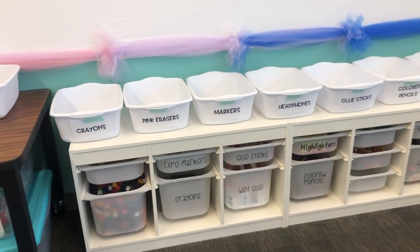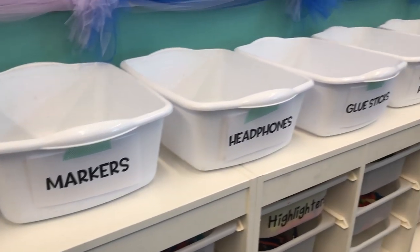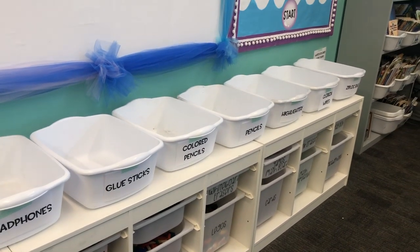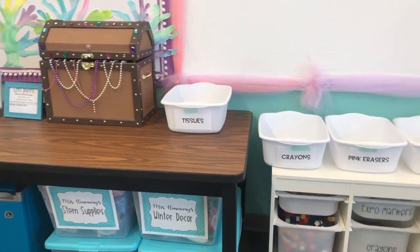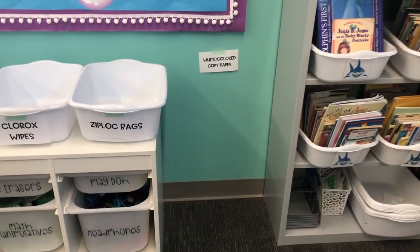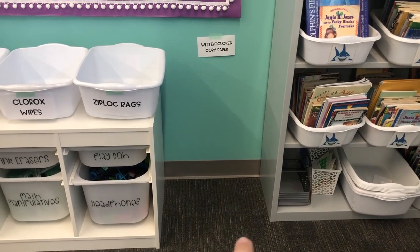I just simply put a really plain label, some washi tape, and I have them going all the way across with those excess supplies. There are going to be some that fill up faster than others, like tissues is going to be a mountain on this table. And over here, I know that colored paper and cardstock is just going to be a huge stack. So I just have a label there. I'll probably drop one ream just to give them an idea that that's where it's going.